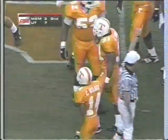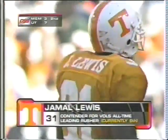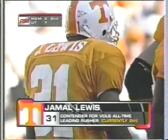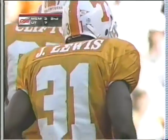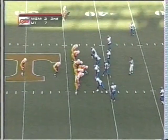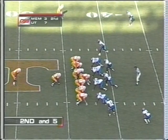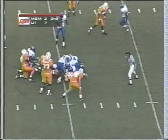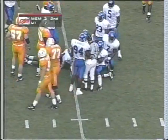There's big number 31. Tennessee comes out this series with 2 tight ends. They've tried several different formations: 1 tight end, 2 receivers, 3 receiver sets. They come out this time with 2 tight ends, trying to offset Memphis with all the different things they do. Just man up on them, zone block, and see what happens with this set. They're trying a little bit of everything because Memphis tries a little bit of everything on defense. Jamal, 5 carries for 16 yards. And this time he just simply runs into an over tackler before finally being brought down.